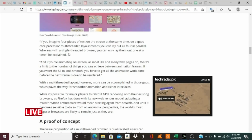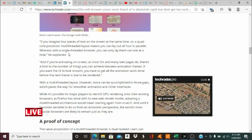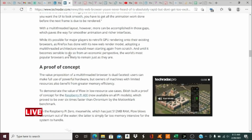So this is going to be very nice for animation videos, for videos that you're just watching on YouTube. This is going to be a browser where it's not going to take as long for load times or even uploads or anything like that. So this is really, really cool, guys.